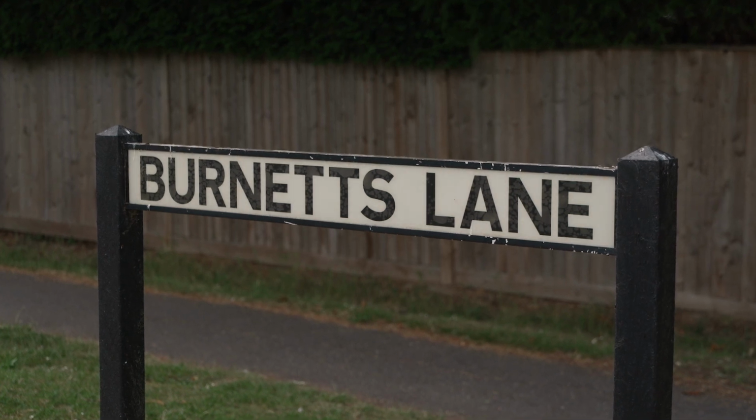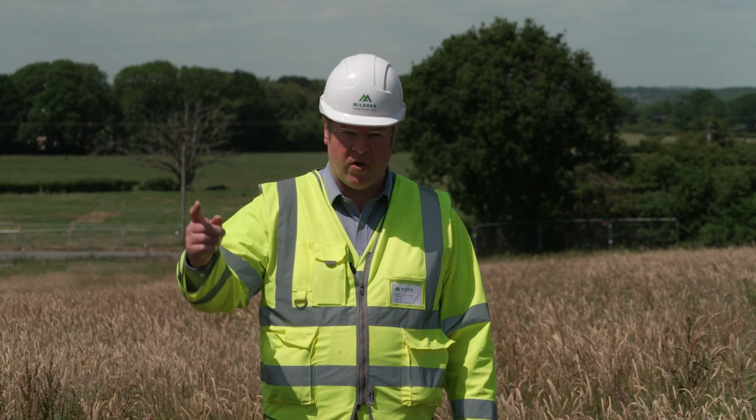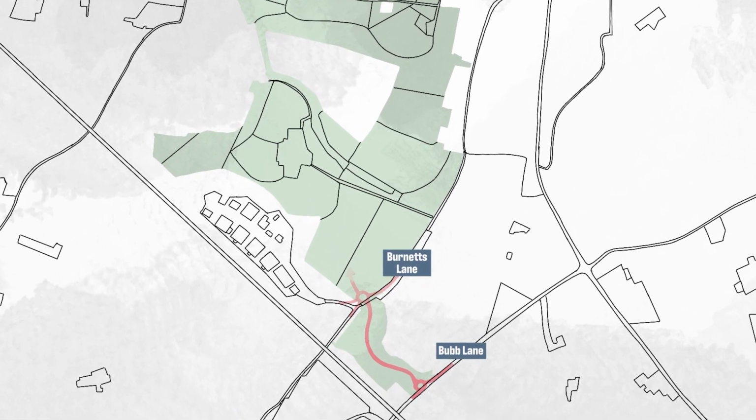First thing we do when we arrive on site is set up a secure perimeter. We put up Harris fence and make sure it's secure. We then look at access onto the site, and we've got an access off of Burnetts Lane behind me, and we've got an access off of Bubb Lane coming in as well.